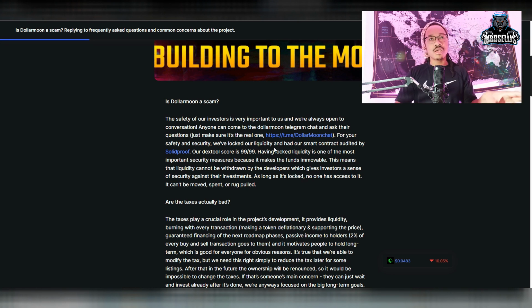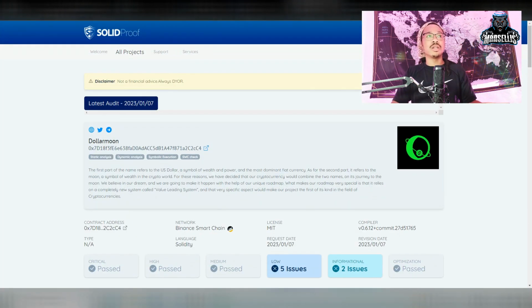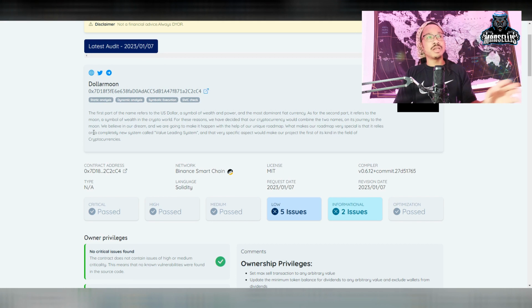We've locked our liquidity. That's what I mentioned at the first. They locked the liquidity for 8 and 10 months, and then had our smart contracts audited by Solid Proof. So smart contracts are also audited here by Solid Proof, and you can see the last audit was the 7th of January 2023. So as you can see here, also Solid Proof says not financial advice. Always do your own research. So yeah, definitely always do your own research. Like I said, I'm not a financial advisor either, and none of this is financial advice. So it's good that they put that disclaimer there.